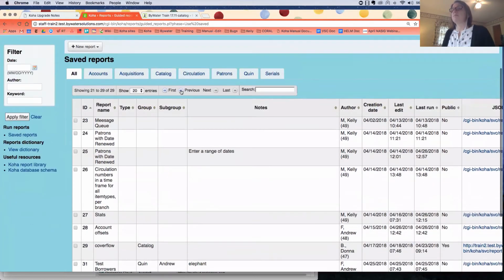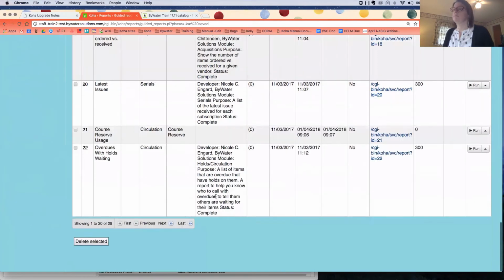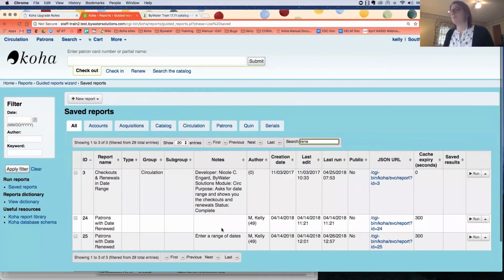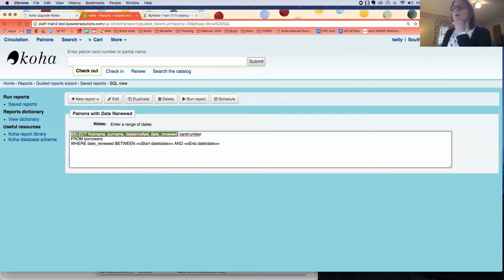So let me see where I put that. Yes, we could use the filters. Okay, so here I have this, and I'm going to show you my SQL, and it's so simple. I have that from the borrower's table, we're going to get that date renewed, and that's that new line in the borrower's table under date renewed. So I'm going to go ahead and run that.